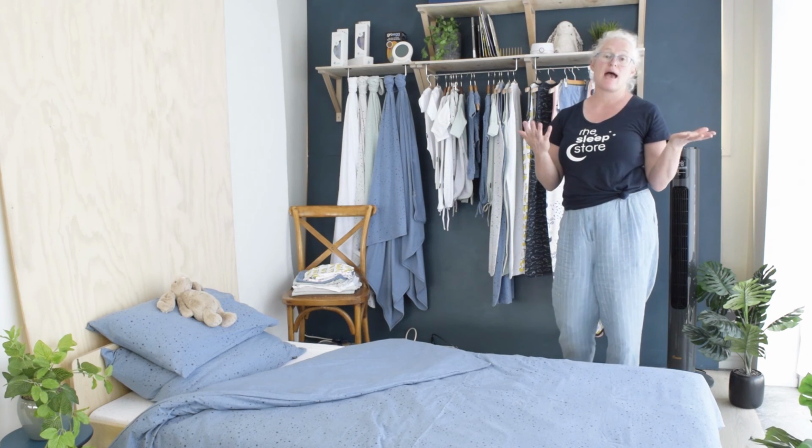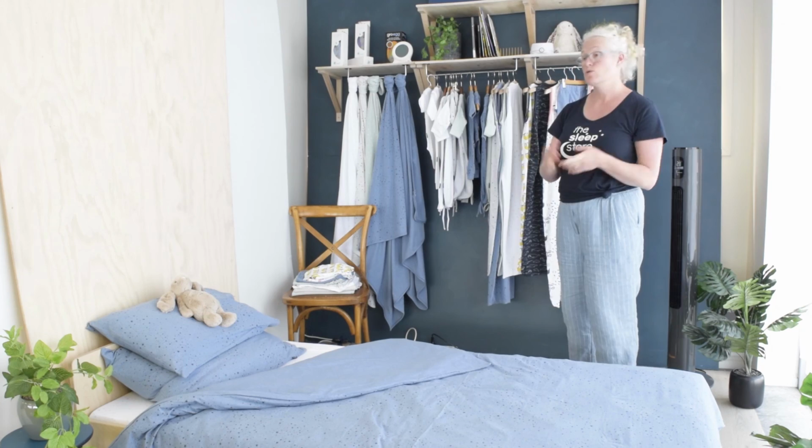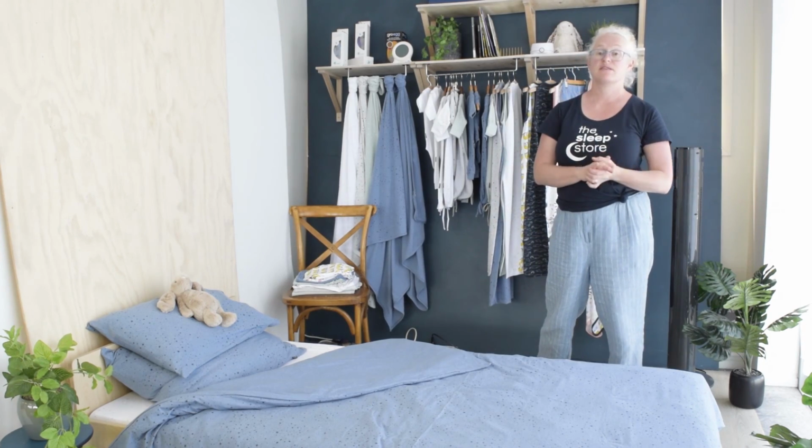And if there's ever something you can't find a sheet for, just let us know, and we've got most sorts of beds here, bassinets and cots that we can try things on, or we can always send it out and you can try it. If it doesn't fit, send it back.